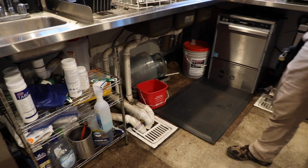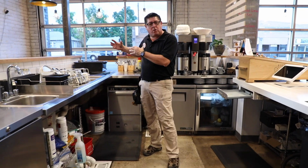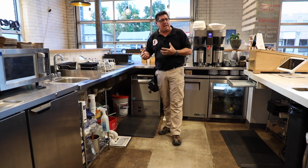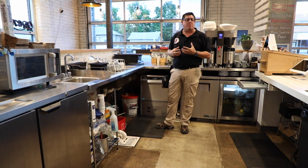But two, it allows us to see what's going on, and it makes it really easy that if I have debris that goes through the sink, I can accumulate it and clean it out. So you'll see that any drain that we have that goes through a kitchen has to cycle through there.